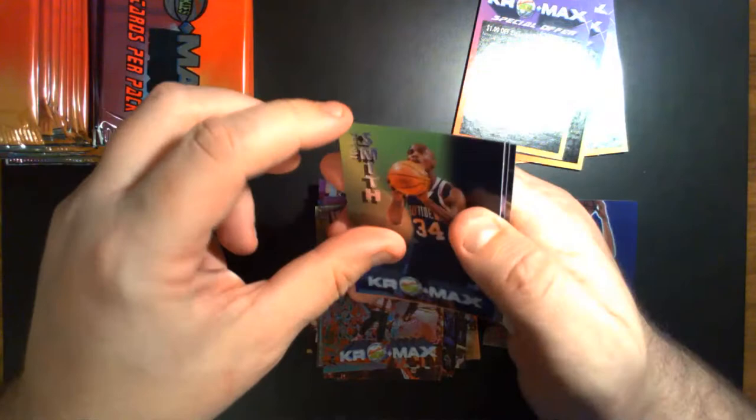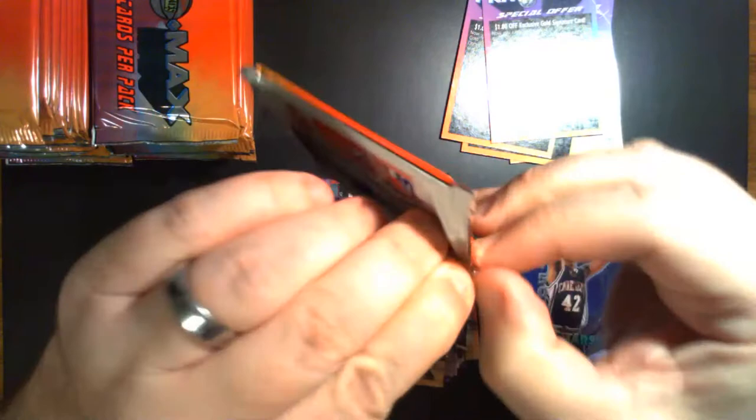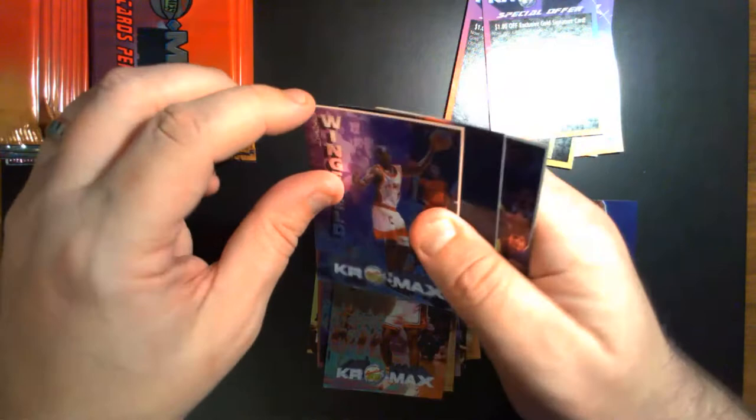Clifford Rozier for Louisville. Dickie Simpkins again. Howard Eisley. Charlie Ward. Michael Smith for Providence. Jason Kidd for California. Kevin Rankin, Northwestern. Danielle, Eddie Jones, D'Antonio Wingfield for Cincinnati.